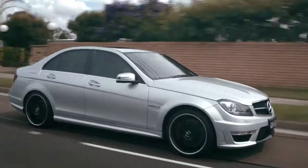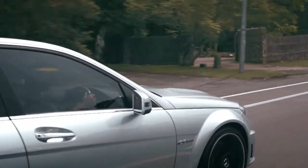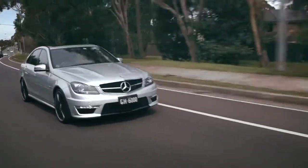The acceleration is just unbelievable. It's the last evolution of the C-Class AMG before they transition into the new C-Class. To be honest, even the new one, I can't imagine it can be much better than what this current last model is going to be like.